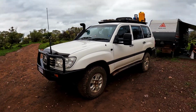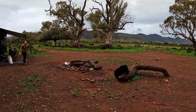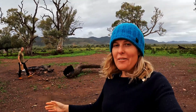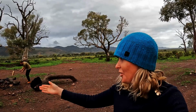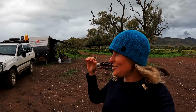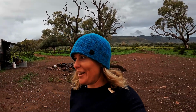Here we are, all set up as best we can in this mud. There was a massive shower of rain just as we got here, and it was really muddy, but it's since drained and it's pretty good. So we chose a high spot on our site up here. It did take us about 15 minutes to level the van. It's really high at the front, so it took a little bit, and we want it still a little bit high at the back so the rain runs off the front of the caravan.